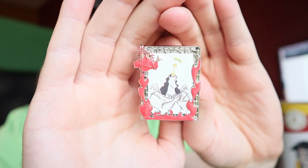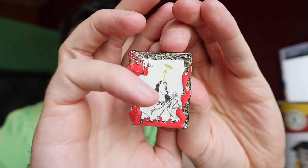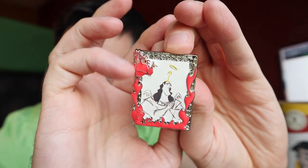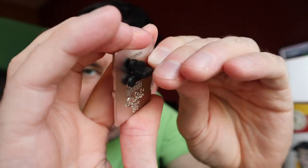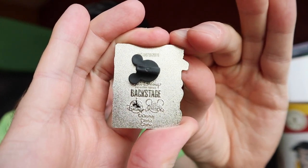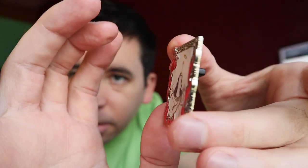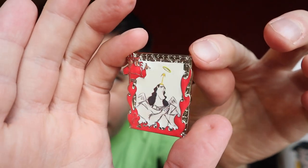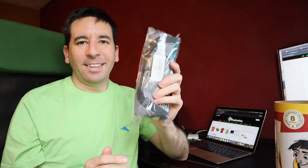So there we go. I'll show you guys a closer look at the end here. But just for quick reference, you can see Kronk there in the center is the angel, and then the frame, the red border going around the frame there, and him as the devil up top. So pretty unique pin. This is exclusive to the Disney Backstage Collection subscription service from shopDisney, the official Disney pin trading logo for 2020. You can't purchase this pin. You can only get them in the canister subscription service. So there we have the pin, either the 7th or 8th release. We don't know. Now let's get into the shirt.